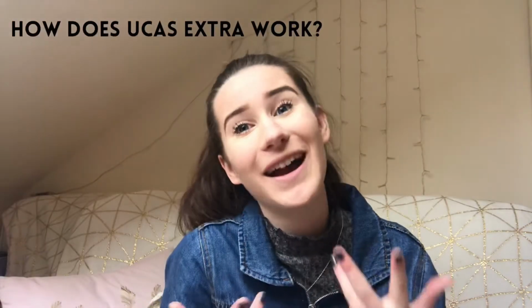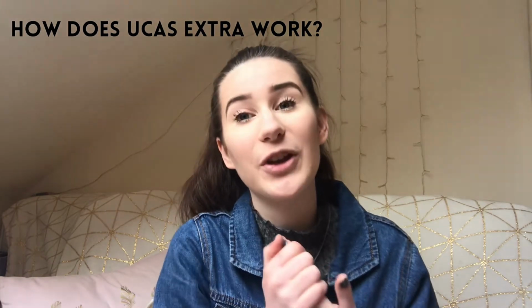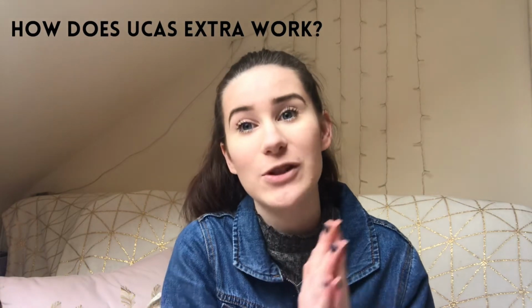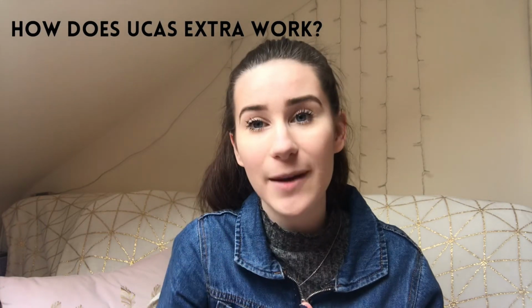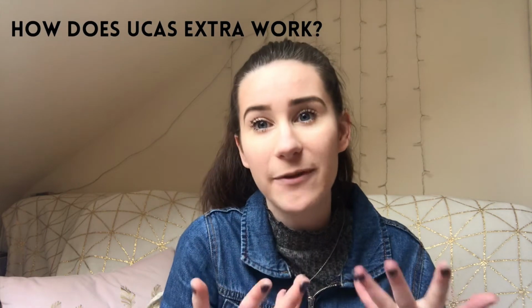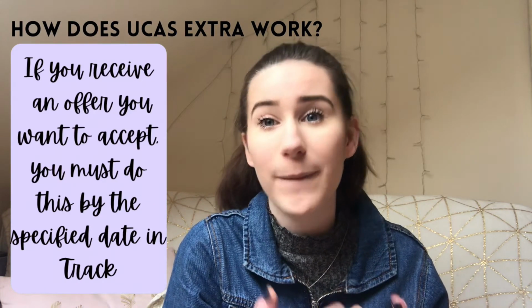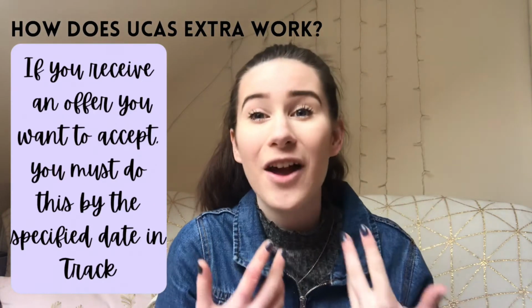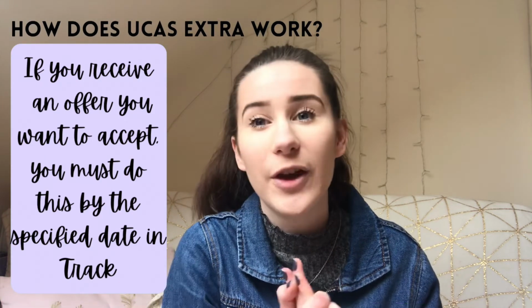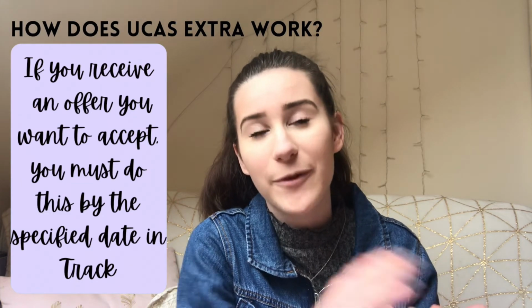Okay, so this is where I think it gets kind of complicated, but I'm going to try and explain it in the best way that I can. So the first situation is that your application is successful and the university gives you an offer. So if you want to accept this offer, you can then go into UCAS Track and there will be a specified date by which you have to respond to that offer, and if you don't respond within that time frame, your offer is automatically removed and unfortunately you've lost out and you'll have to apply again to a different choice through UCAS Extra. So if you are wanting to accept it, you definitely need to make sure that you do it by that time frame.